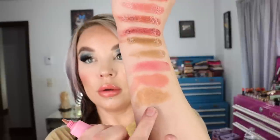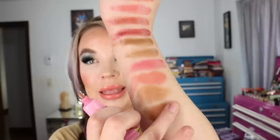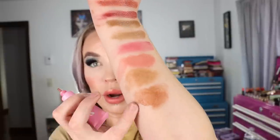And then we've got Brown Sugar right here. See, this one's got a little bit more redness to it, so I like it as a blush a little bit more. So that one there is Brown Sugar.